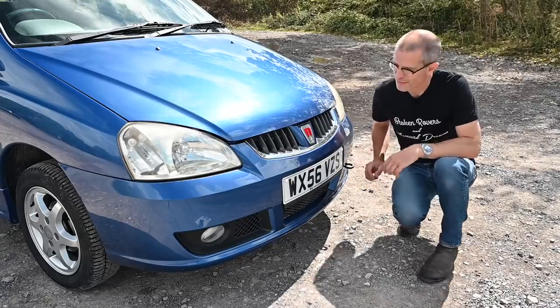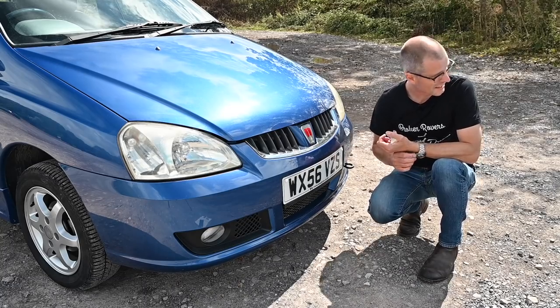Also looking at this. Is the engine bigger than you thought? Exactly what I expected.